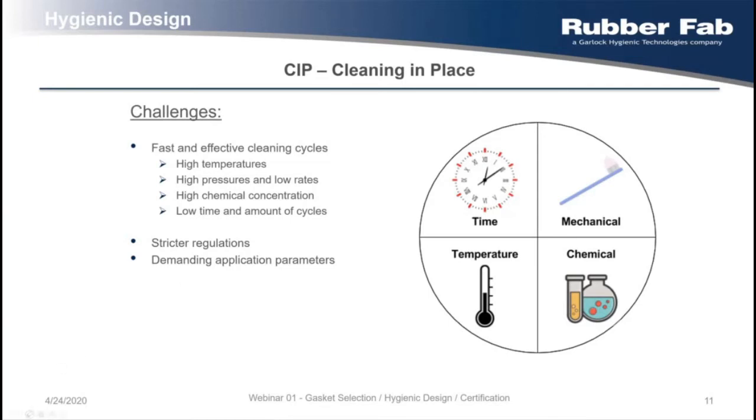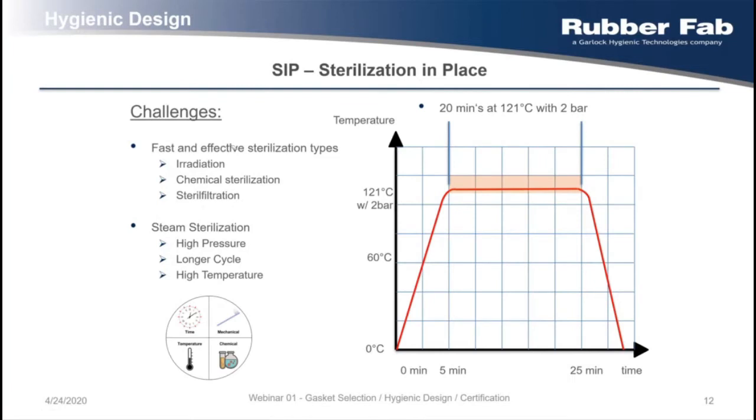Exactly. Then next up, there's the sterilization in place. Sterilization in place we can also describe again with the sinus circle, which is down here. I will switch real quick again to the laser pointer. We can also use the sinus circle, but this time in a different way because the time amount gets bigger. If we look on this side, we have the steam sterilization, which is the main sterilization type in the industry.